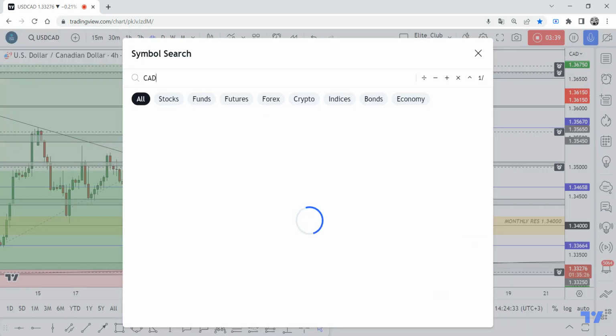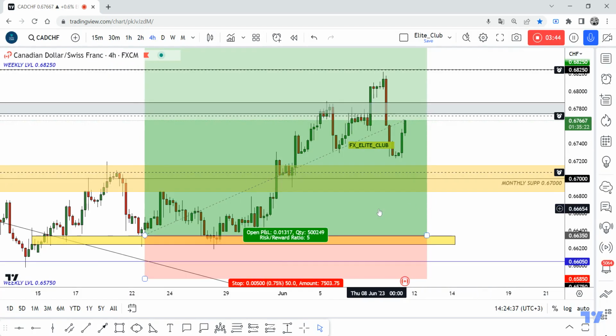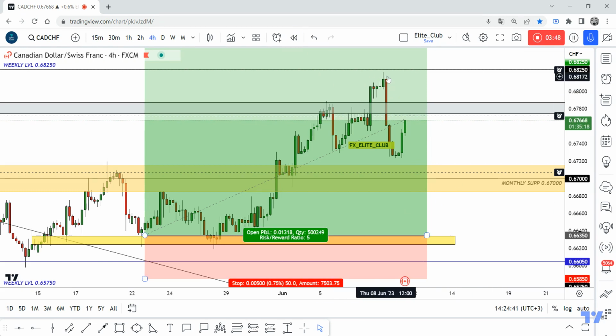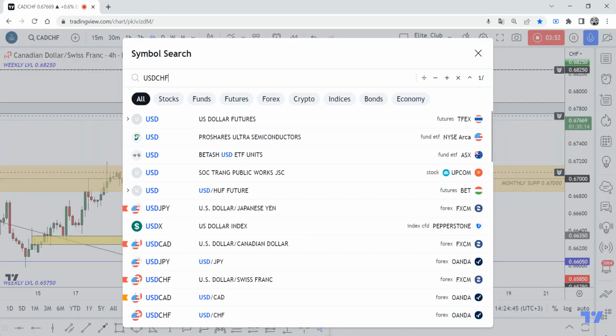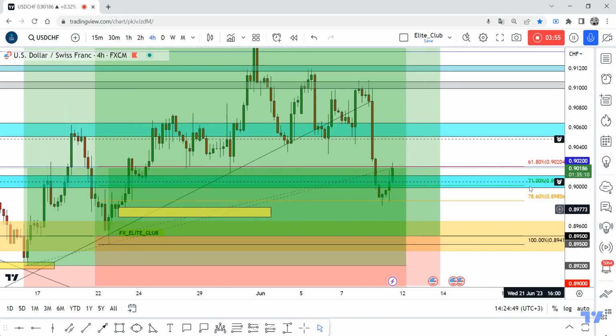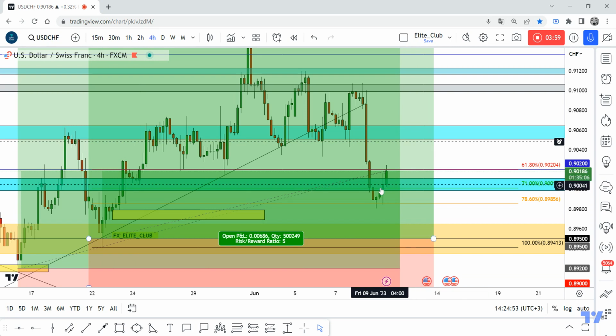CADCHF from last week, I'm still in, 150 pips. It moved more than that. USDCHF from 2 weeks, I'm still holding it, but I closed a big part of my contracts. Again, if we have a pullback to the 71 level, we can enter a buy trade from here also.